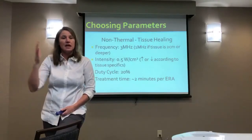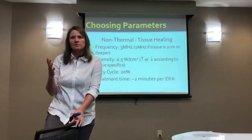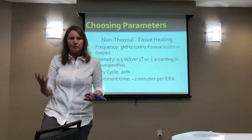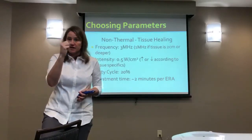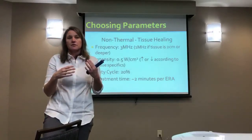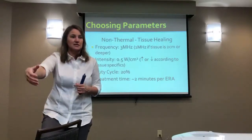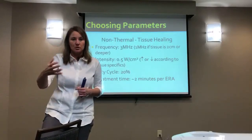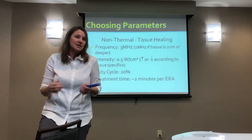Now this is my theory and it's not proven, but if you switch from 3 megahertz to 1, you automatically are getting one-third of the energy. If the reason you're getting the effect is the vibration, you're getting one-third less of that. So my thought would be, increase your intensity enough to make sure it achieves its target. You want to make sure it gets there. And also treat a little bit longer to make sure you've delivered a comparable amount of energy. At least that's the attempt.